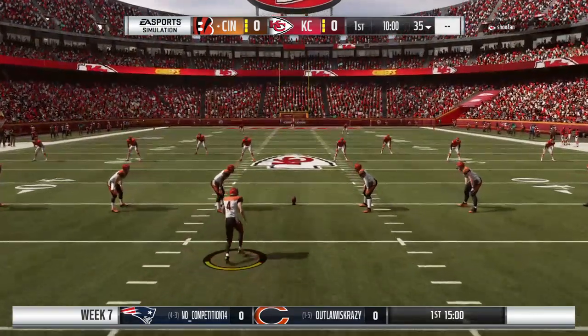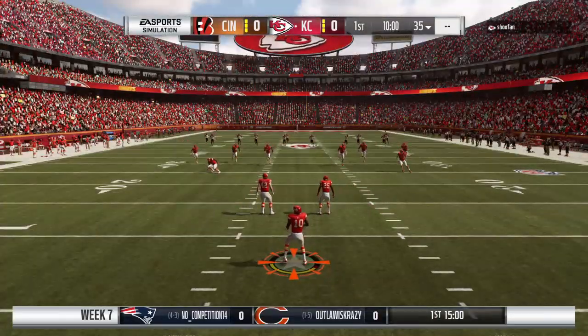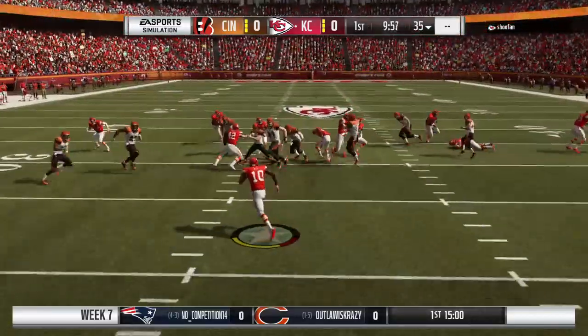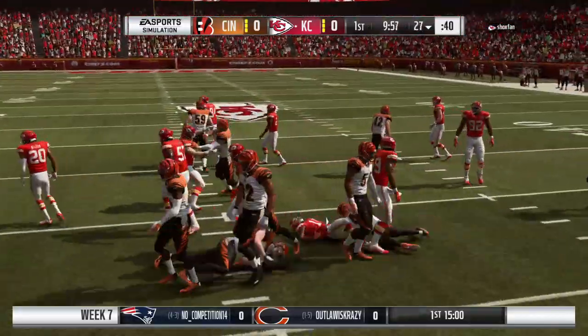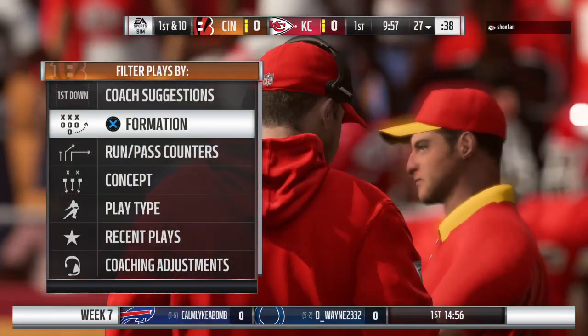Getting toward the halfway point of the NFL season, Week 7 is underway on EA Sports. Tyreek Hill set to return it. And he'll take this across the 25, couple extra yards up to the 27-yard line.